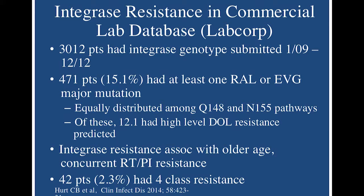And I personally have extrapolated this in my practice: if my patients come in newly infected and have evidence of resistance to protease and reverse transcriptase, I get an integrase genotype on them at baseline, even though the incidence of integrase primary resistance is still rare. And in their database, 42 patients, or 2.3%, had 4-class resistance.